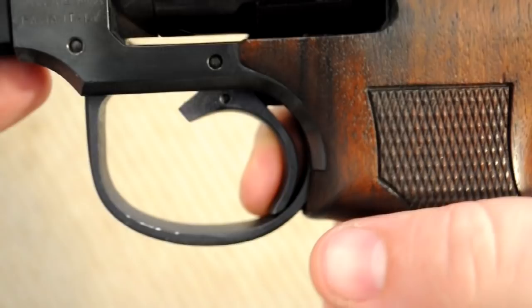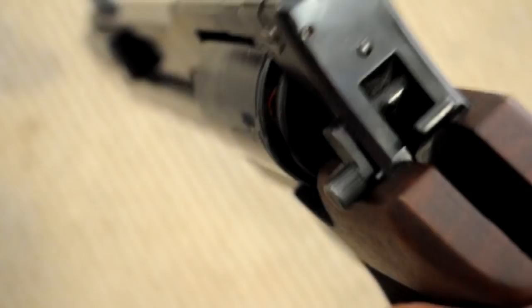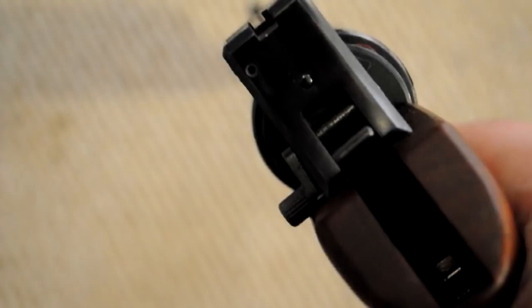But really, it's a pretty great trigger, I think. And that contributes to the accuracy. The sight picture, like I mentioned before, is fine. It's not the best sight picture I've ever used, but it's totally serviceable, so it works well.